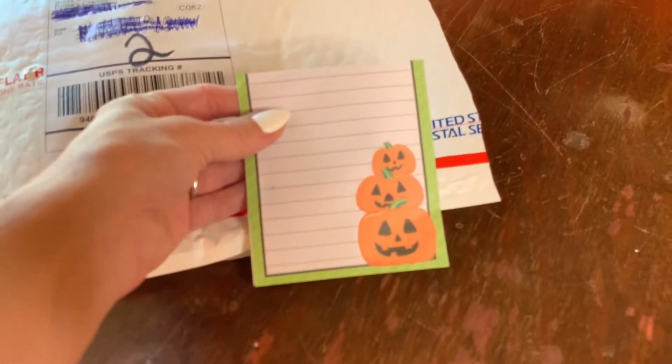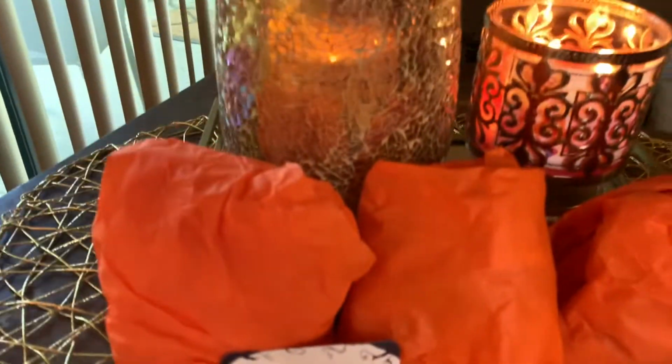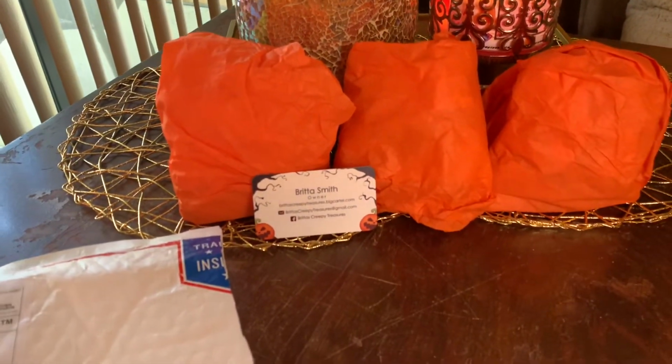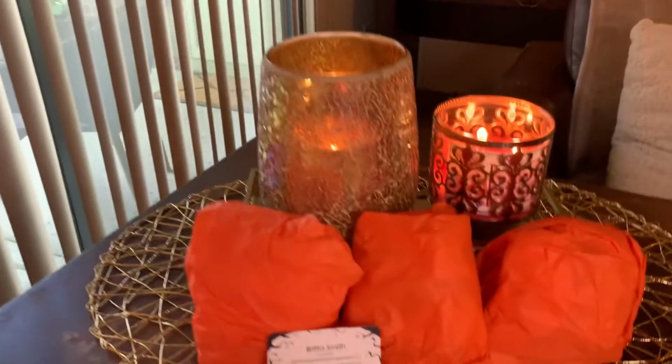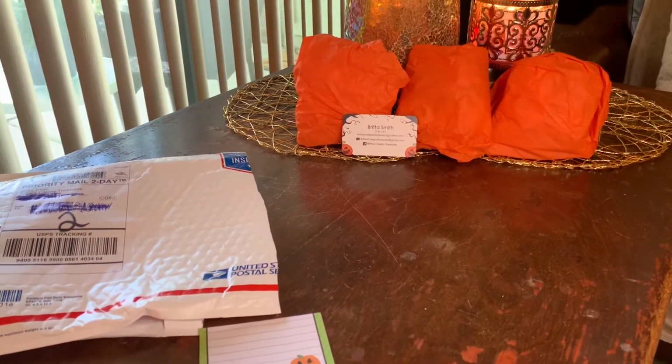Those of you who aren't familiar, their whole shtick is Halloween stuff, so all of the molds are super cute. And they gave me some samples too. I'm gonna show you the items I originally ordered, and then we're gonna unbox the samples. Without further ado, let's get into some wax.